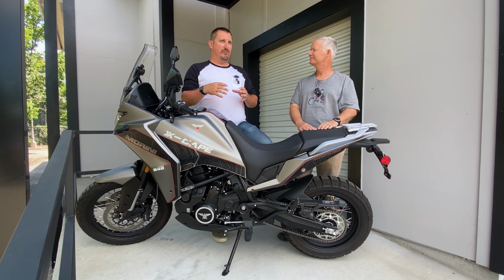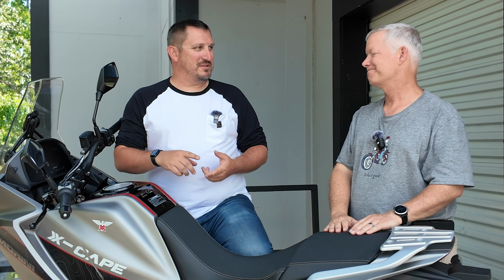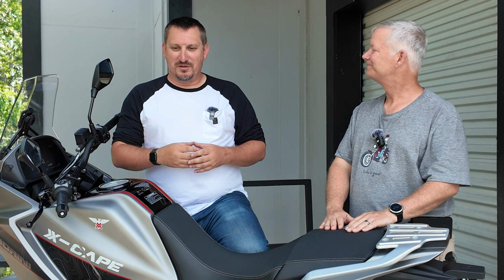Now, the issue that I ran into when I talked to the Moto Morini rep that came and demoed the bikes for us is that it doesn't work off pavement. It's completely great if you're commuting on pavement. I have no issues with that at all. But it doesn't work with OnX or... Correct. It doesn't work with OnX, Gaia, or River, and if we do any adventure traveling, we're always off pavement.